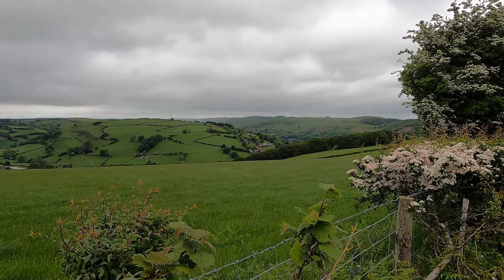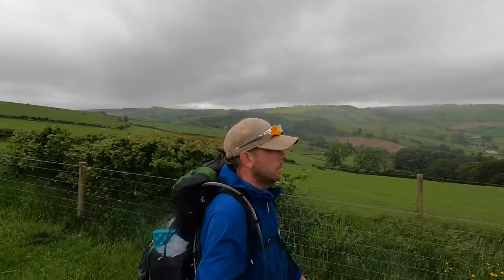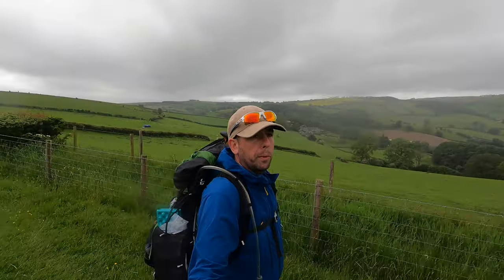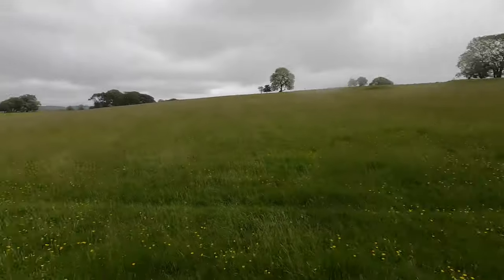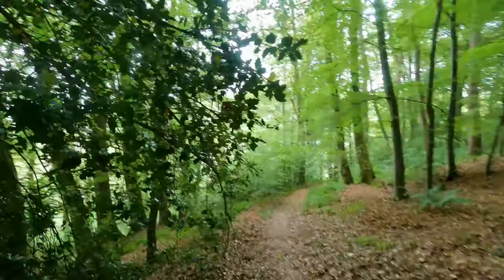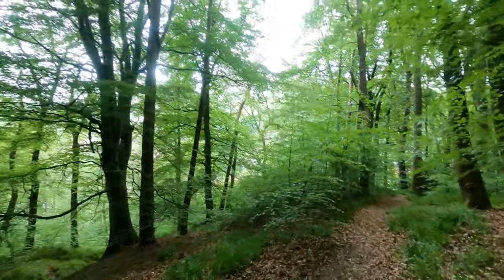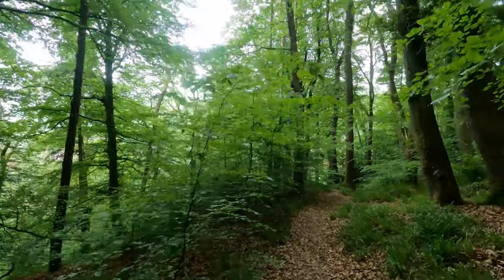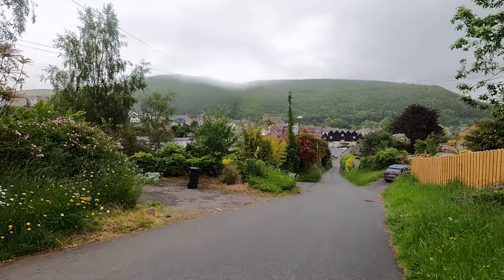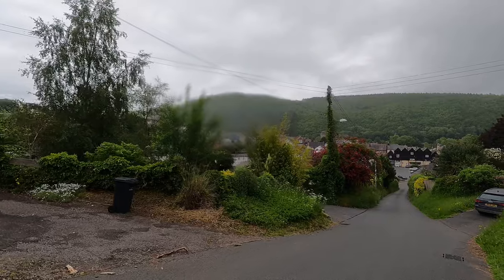Could that be my first views of Knighton down there? 1 mile left to go. I think they'll be the last of the views for the day, as we drop down and we're heading past Knighton Golf Course now. So I think we're nearly in Knighton. I can see rooftops through the trees, houses. Steep drop down though. I've just put my poles away, I probably should have kept them out. Still dropping down. Right, I think the Offa's Dyke Centre said it was somewhere near the clock tower, and that's over here.